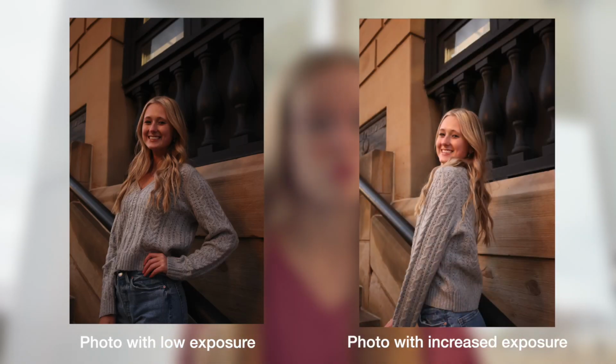It may not be the greatest, and while iPhones do automatically adjust the exposure or brightness of your photo, it doesn't always account for if the person you're taking a photo of or the thing that you're taking a photo of has a super bright background and it looks really dark. So you may want to fix that by just upping the exposure so that way you can see your subject more clearly.